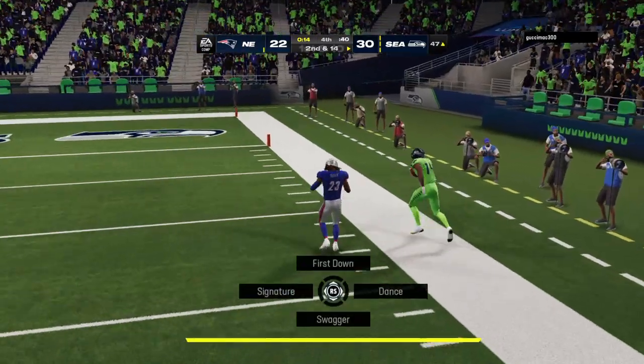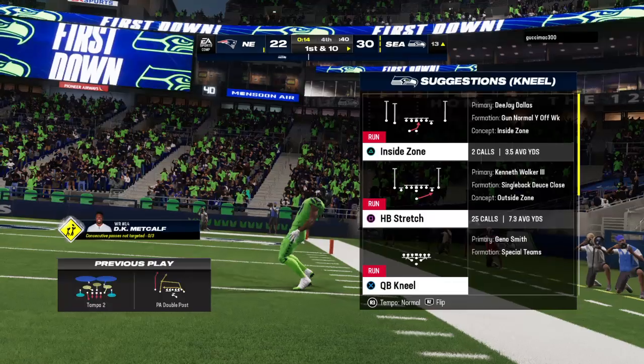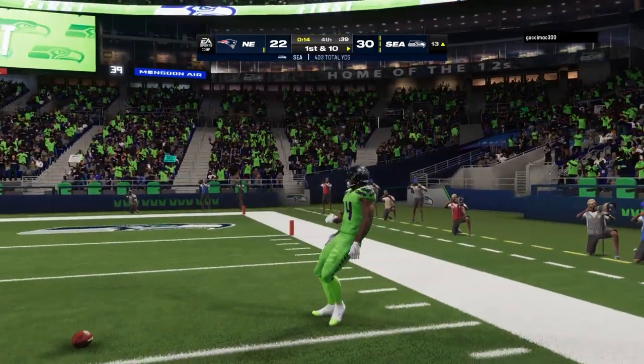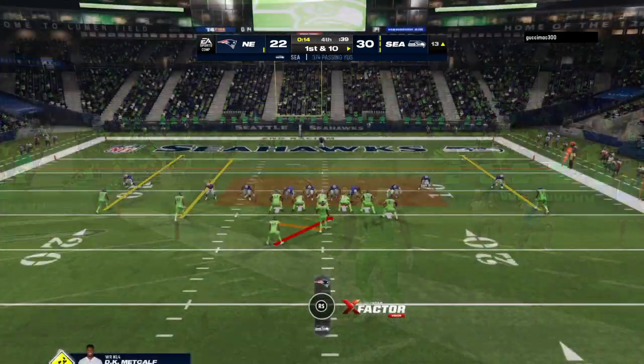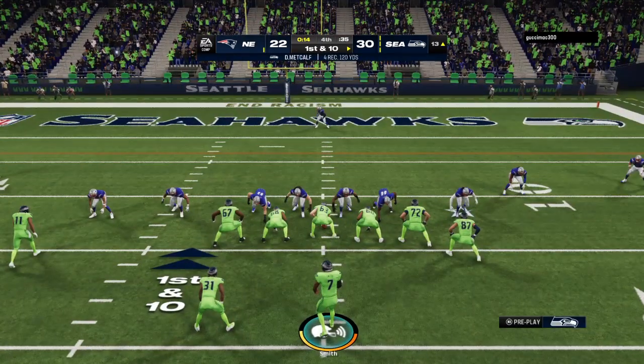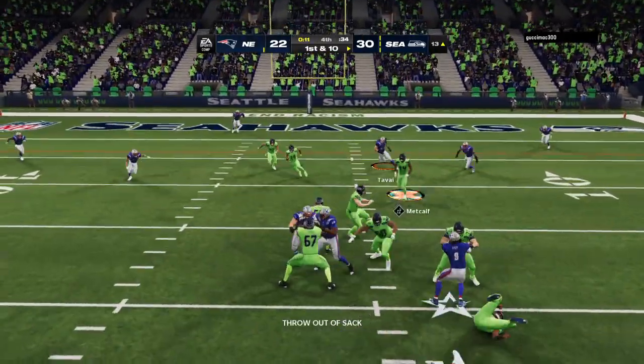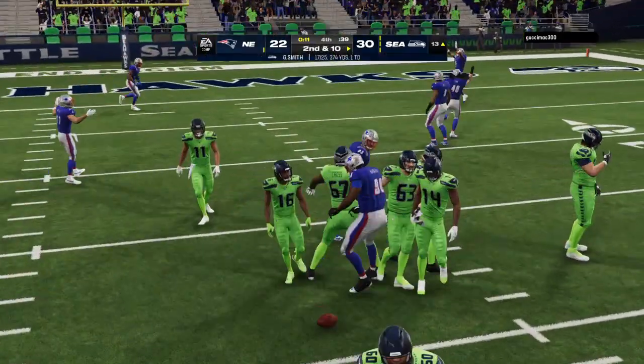This is caught inside the 15. And he's going to be out of bounds all the way down inside the 15. And if it wasn't over before, it is now. Looking for that one final first down. They got it and then some. And if they play things right from here on out, that should just about assure them a victory.